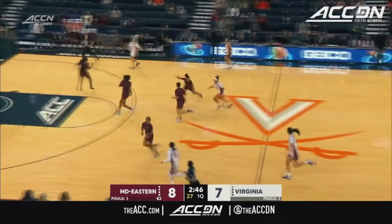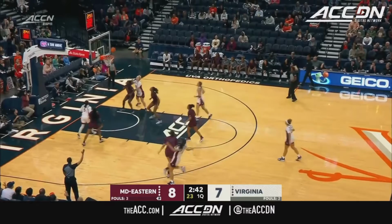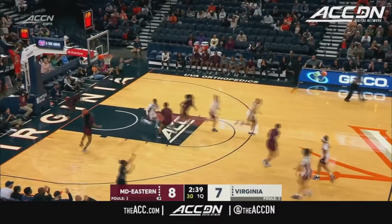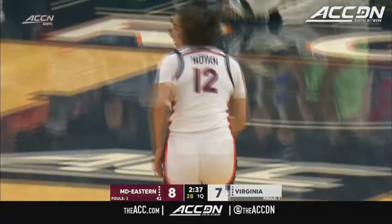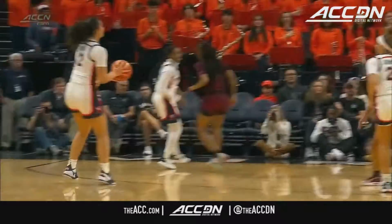Good block by Yate Vaughn. Actually pulled down by Nguyen. And on the other end, tries to make it count and will. Nguyen on both ends of the floor, making a difference for Virginia. Let's take another look at that three just a moment ago from Nguyen.